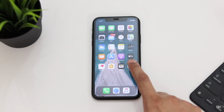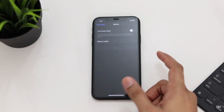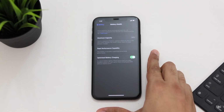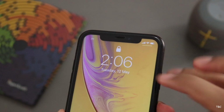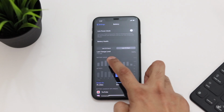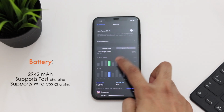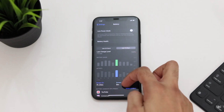And now let's move to the last important thing, which is battery. As I did mention, this phone is more than a year old and the battery health is now 94%, but even then the battery backup is impressive. Even while using it heavily, I can easily make it through a day, and the average screen on time I get is approximately 7 hours. This battery is not the biggest in capacity, but the software optimization and the lower resolution screen play a big role in this kind of battery life.